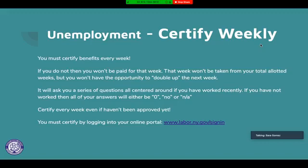Certifying weekly. Another thing that you have to do is certify benefits every week. If you don't, then you won't be paid for that week that you didn't certify. That week won't be taken from your total allotted weeks that you can be receiving unemployment insurance, but you also won't have the opportunity to double up the next week. So let's say I forgot to certify this week. Next week, I won't be able to certify for next week and this week. I'll only be able to certify for next week.